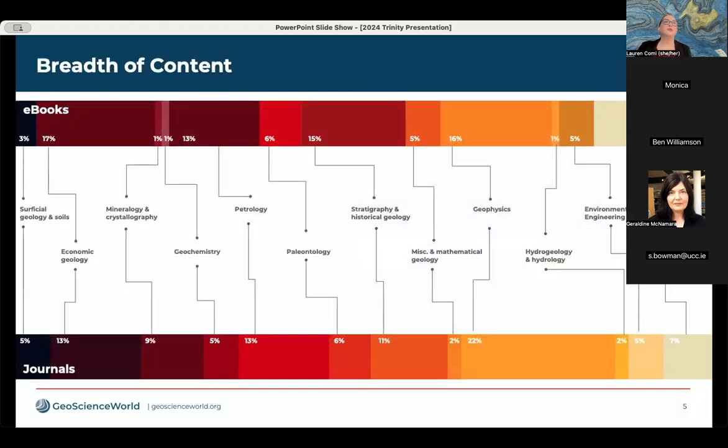Kind of a look at our breadth of content when we see journals across the bottom and the books across the top. These are just some of the very, very common fields of study in the geosciences, and you can see that we're very evenly distributed across a very large portion of the geoscience content.